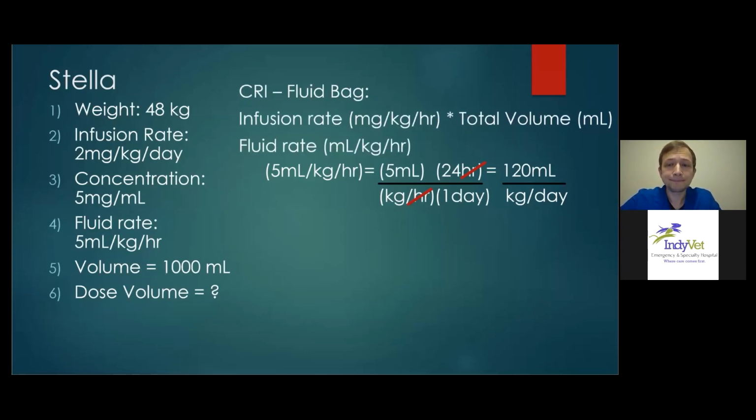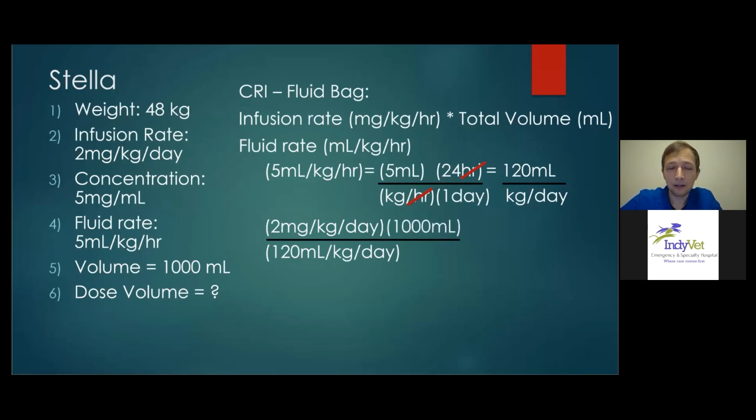So that's going to give us 120 mL. And then I just insert that into our lovely equation here, which is 2 mg per kg per day divided by 120 mL per kg per day, multiplied by the 1 liter or 1,000 mL that we're starting out with. Once again, our units are going to cancel out very well. It's going to give us 2 times 1,000 divided by 120, or if we take the 2 and 120 down, it's 1,000 divided by 60, which is going to give us 16.7 mg.